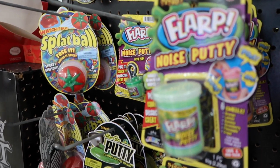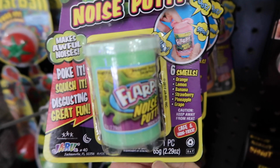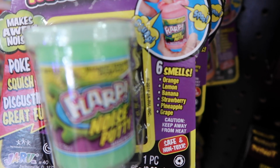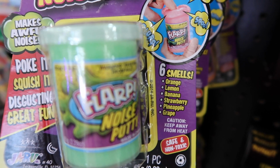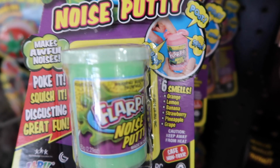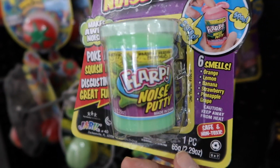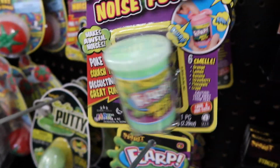So it says right here, which I forgot to show you guys before, that there are 6 smells on the floor. So these are actually scented flarps. It's orange, lemon, banana, strawberry, pineapple, and grape. And we have never seen this before, so that is really, really cool. I think I'm gonna do a dare and go sit in the middle of that. It looks different than the original ones too.